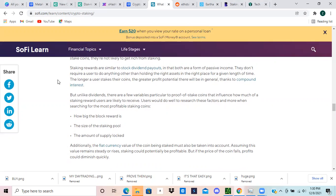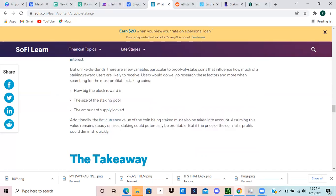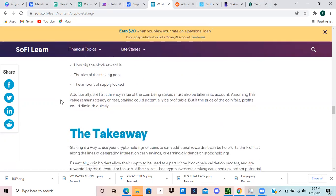But unlike dividends, there are a few variables particular to proof of stake coins that influence how much staking reward users are likely to receive. Users would do well to research these factors and more when searching for the most profitable staking coins: how big the block reward is, the size of the staking pool, the amount of supply locked. Additionally, the fiat currency value of the coin being staked must also be taken into account. Assuming this value remains steady or rises, staking could potentially be profitable. But if the price of the coin falls, profits could diminish quickly.